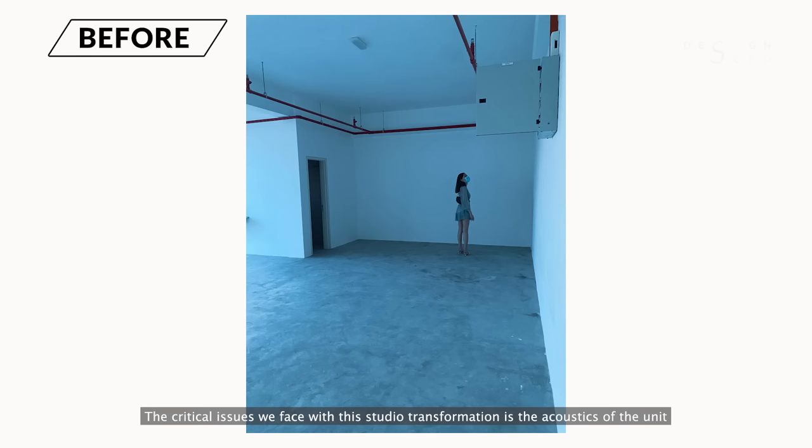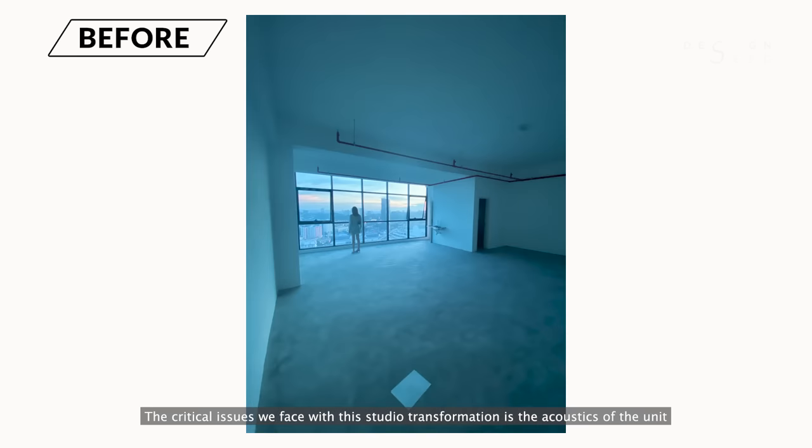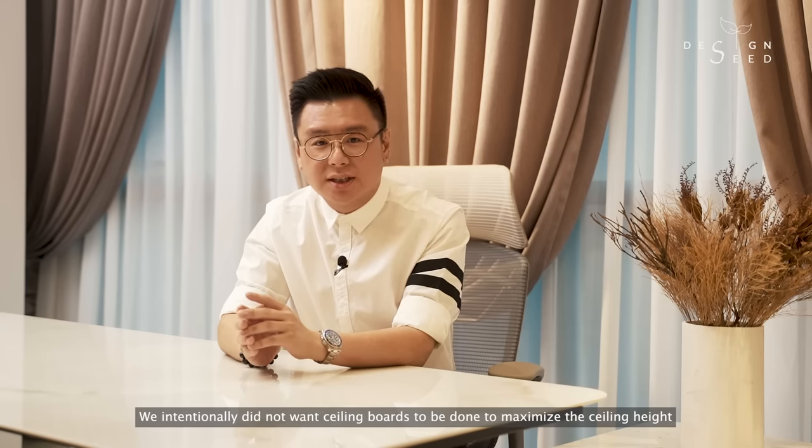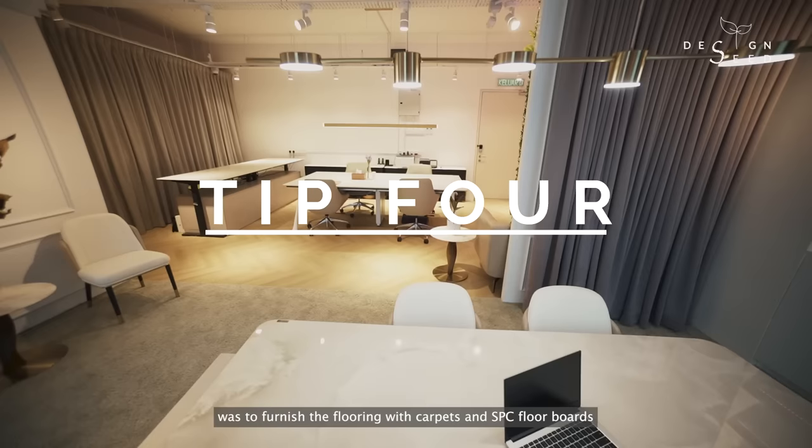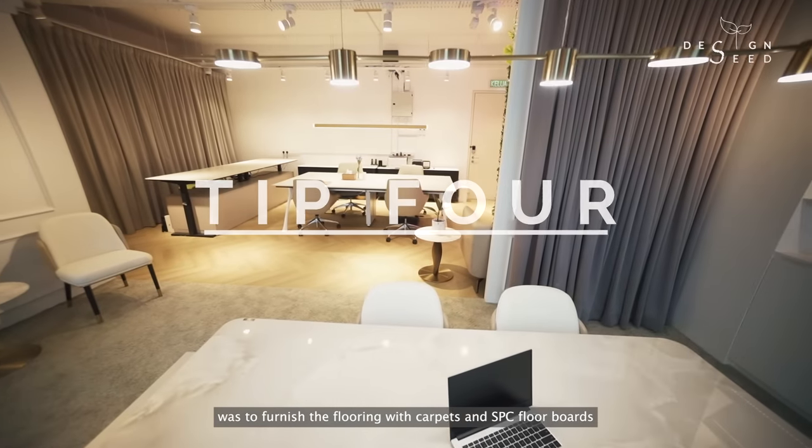The critical issue we face with the studio transformation is the acoustic of the unit. We intentionally did not want ceiling boards to be done to maximize the ceiling height. So what we decided to do was to furnish the flooring with carpets and SPC floorboards.